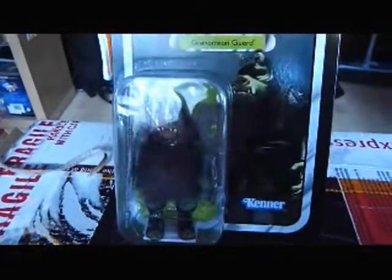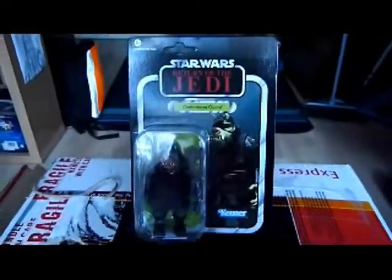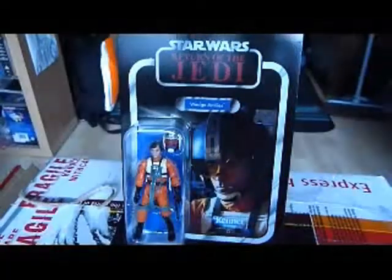Highly recommend if you can find it in the UK. I know it's on eBay, but on eBay it's about 30 quid, so it's better to try and see if you can find it for about £8-9. There you go, Gamorrean Guard on a retro style card. Highly recommend this figure, excellent.